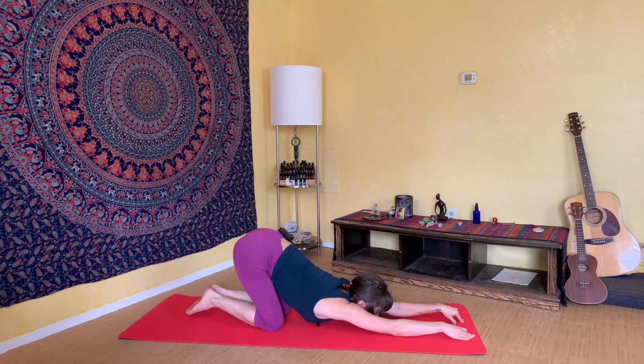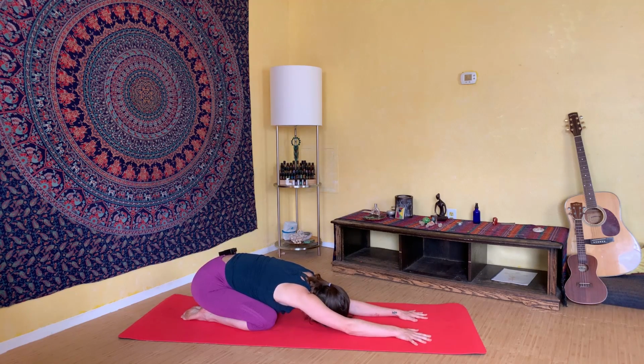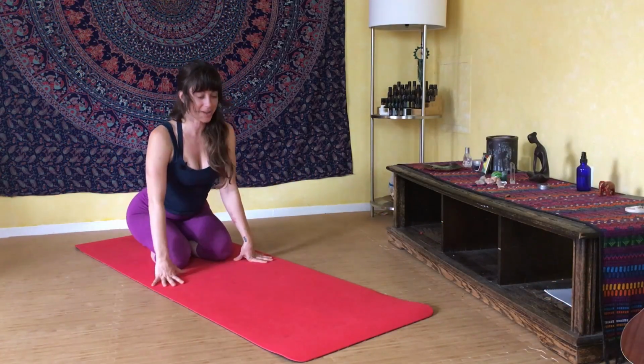Then start to lean your hips back to your heels, walking your hands back. You fold all the way forward, letting your elbows drop down to the mat. Let your shoulders and your arms relax as your forehead softens against the mat. Take some slow, deep breaths here, allowing your spine to stretch. And we'll gently walk your hands in towards your knees and press yourself all the way up.